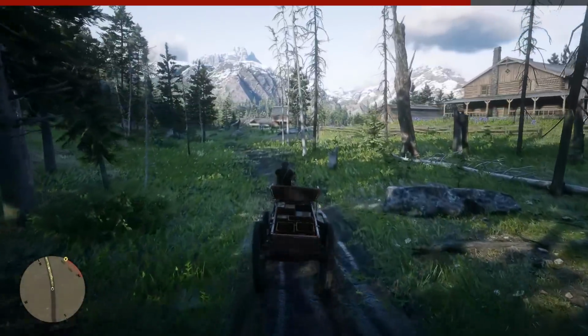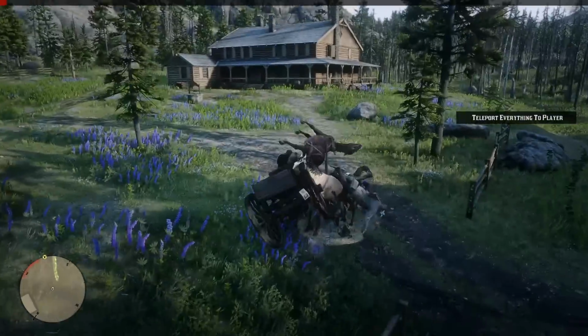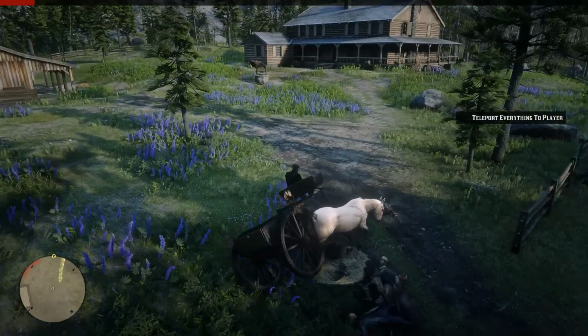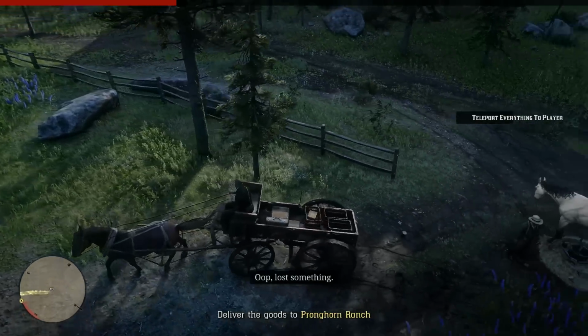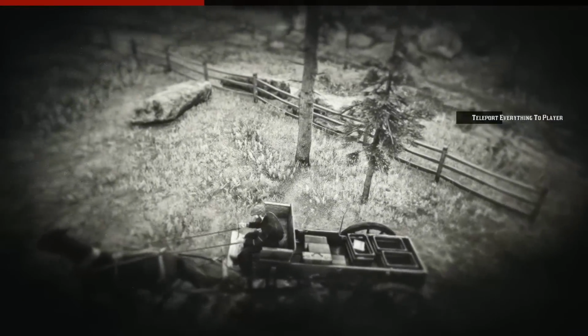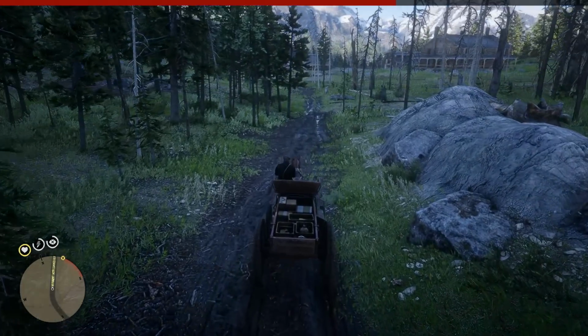Now we'll get the game-breaking effect that will force us to redo the entire thing. I like how the wagon is intact. It was fine! What do you mean? Alright, it's alright. We're only here. With all of the goods now.